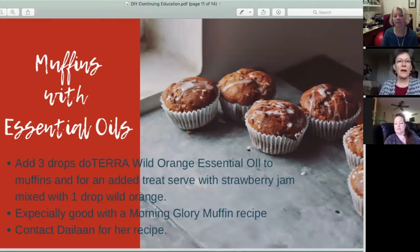So this muffin recipe is really great, and this was shared with me by Rosalie, who lives in Dauphin, Manitoba, an old friend. She's not old.